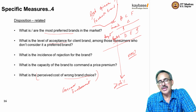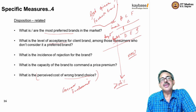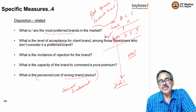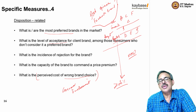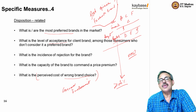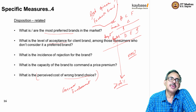Now, to repeat what I said earlier, categories that have a high level of consumer involvement tend to see a lot of consumer loyalty. Categories that have a low level of consumer involvement tend to see not much consumer loyalty. They tend to see a lot of consumer experimentation across brands within the category. Are this set of issues clear? Can we go forward?